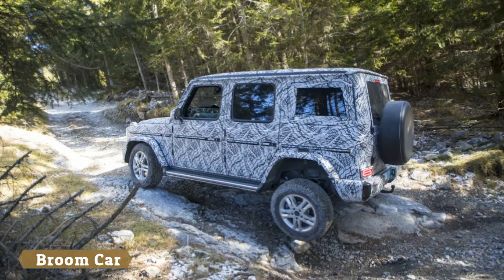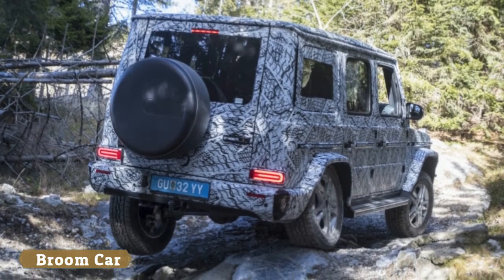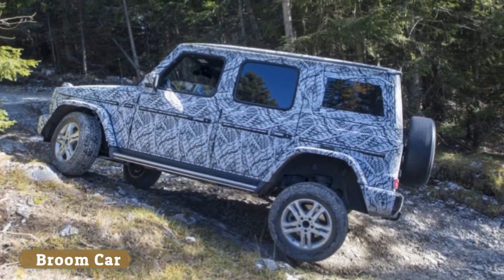In essence, all of this is saying the new G-Class will still be a monster off-road, but it will no longer drive like an army transport from 1978 on road.